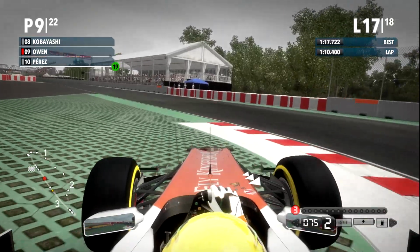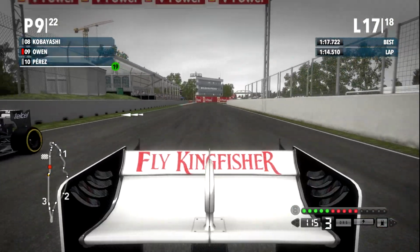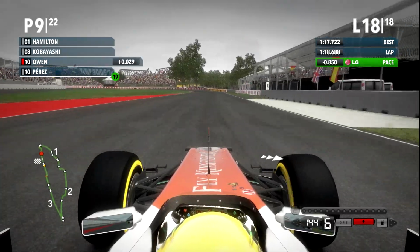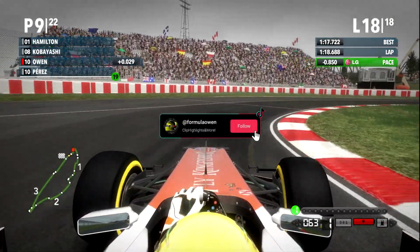Oh my god! I swear I was not trying to do that. I was just trying to keep us all safe. Now we're drag racing. Final lap underway here in Canada. Oh, contact with Perez. He is ruthless trying to hang on to the 9th position.